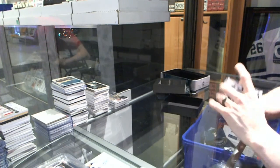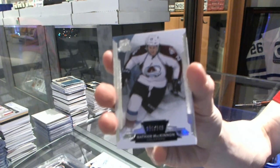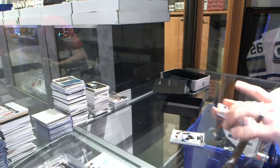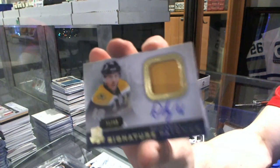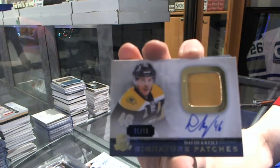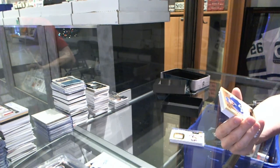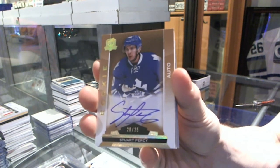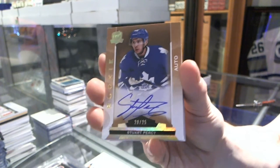Base card number to 249 for the Colorado Avalanche, Nathan MacKinnon. Oh, pretty. But we'll save that. We've got a one-color 13-14 signature patches, number to 99 for the Boston Bruins, David Krejci. We've got a gold rookie autograph, number 20 of 25 for the Toronto Maple Leafs, Stuart Percy. Stuart Percy at 25 for the Leafs.